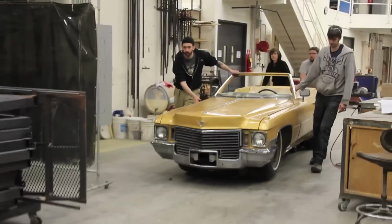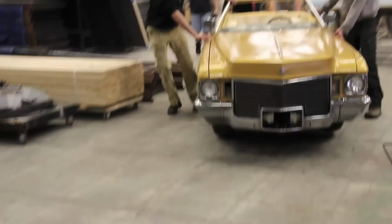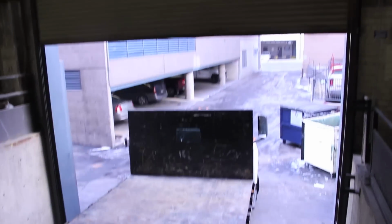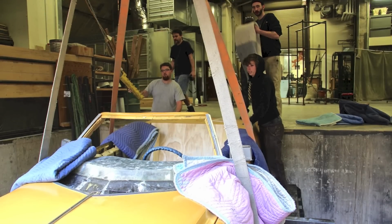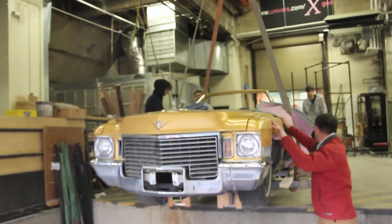And then came moving day. A lot of people don't necessarily understand that your shops are across the street from the complex where the theaters are. So what challenges did you face in moving this? Moving it out of our shop wasn't too much of a problem. We have good access to get it out onto a flatbed. The hardest part is getting it into the theater. Not only did we have to design the car to fit on the stage, we also had to get it literally into the theater.